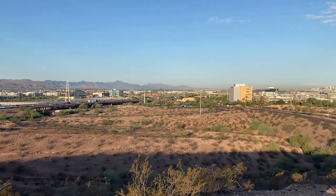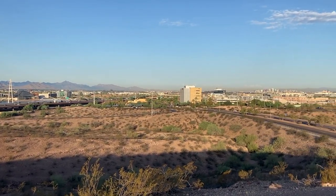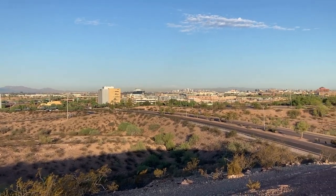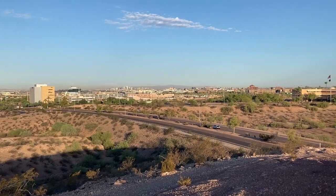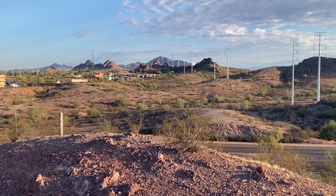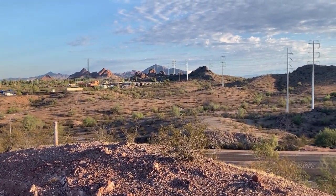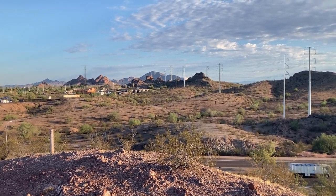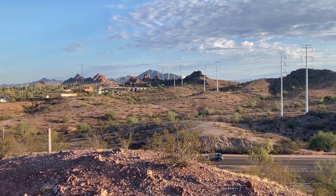And then we're also seeing, you can see downtown Phoenix from here. We're just a couple miles from the airport. And so we've got airplanes flying overhead, if you haven't heard that yet. And as we look north, we can see the other part of Papago Park. And behind that is Camelback Mountain.